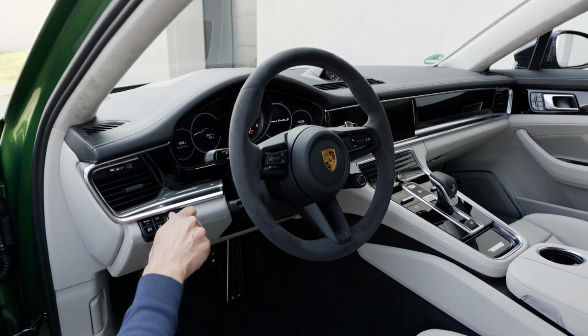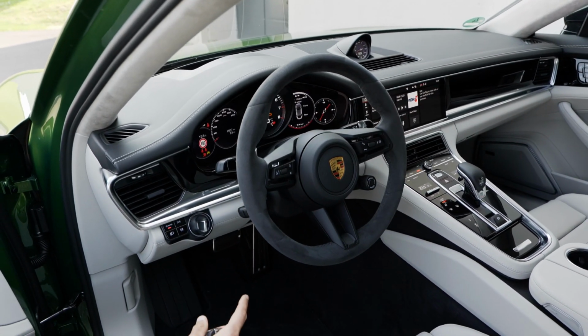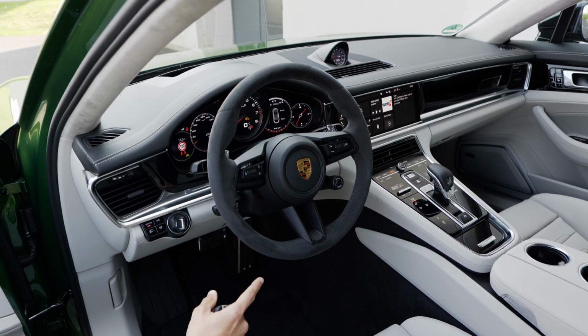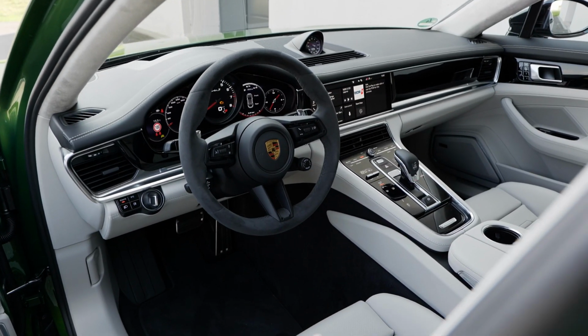This is then how to ignite the vehicle. So like this. There's also this comfort entry function, depending on how you have set everything, that the, for instance, the steering wheel goes up and the seat goes back and so on.